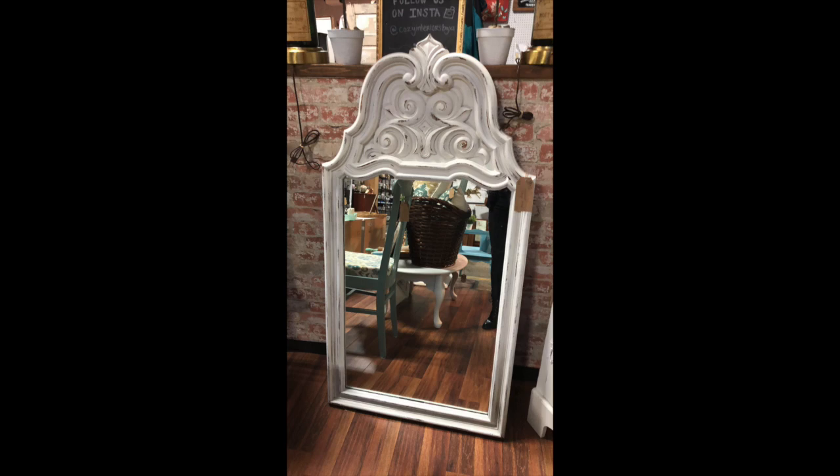I also sold this white mirror on Facebook Marketplace. I only paid $20 for it, and it was actually from a lady who was going to be doing a project piece of her own, but for whatever reason she decided not to, and I sold it for $65.